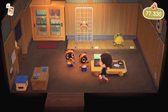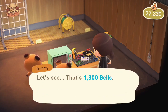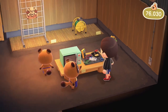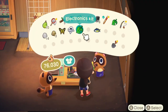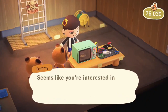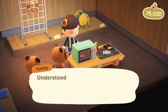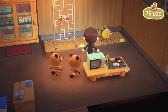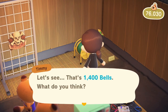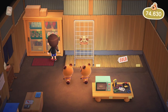So we have a microwave, an electrical testing kit. I do want the electrical testing kit. I don't think we need the microwave. Are you interested in the microwave? Let's see. Yeah, I don't think we need the microwave. I definitely don't need the pirate sign, but we could put the hose reel right next to our house. That could look nice. And then let's see what wallpaper and stuff they have.